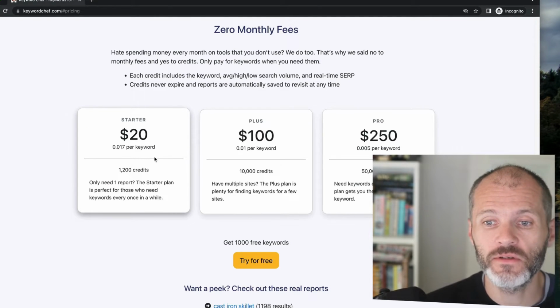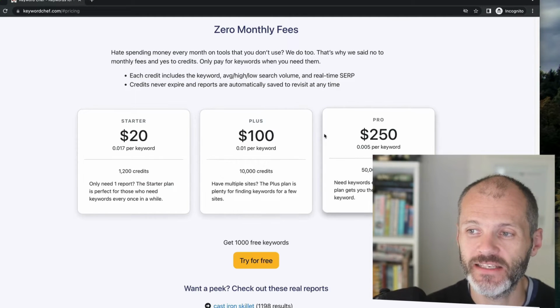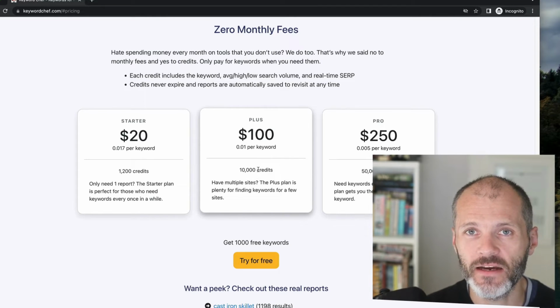For $20 per month, you can use 1,200 credits. For $100, you can get 10,000 credits, and for $250, you can get 50,000 credits. To put it in context, I use this tool every month to research hundreds of keywords, and I've only had to top it up with credits about 3 times this year.